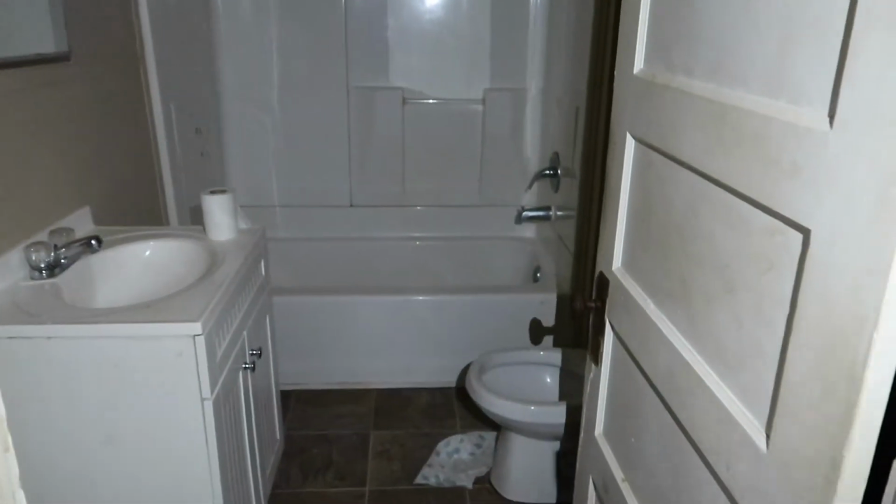So I think this was the door that we were trying to open, and it didn't open. So this is the hall. So this was the door that I was trying to open. So basically this is the hallway, and this is the hallway, and that is our first room over there. And it's a little bit dark over here because they don't have any utilities turned on. So what we're gonna do is turn on lights.